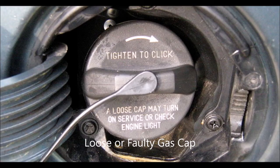Loose or faulty gas cap. When it's loose or cracked, fuel vapors leak out and can throw the whole fuel system off. This causes a reduction in gas mileage and increases emissions. 90% of check engine lights are caused by a loose or faulty gas cap. Check the gas cap, then do the next thing.